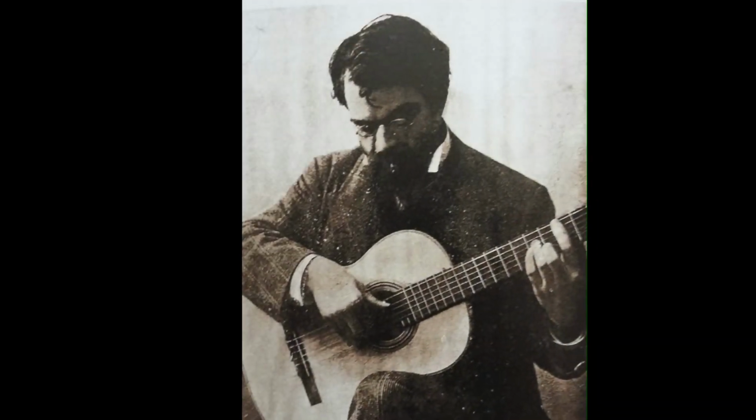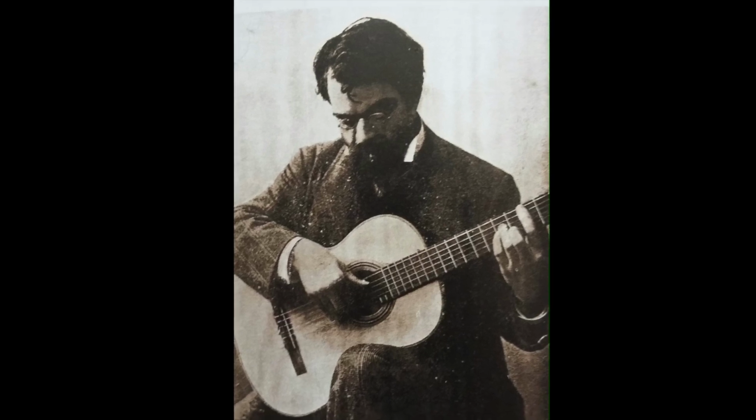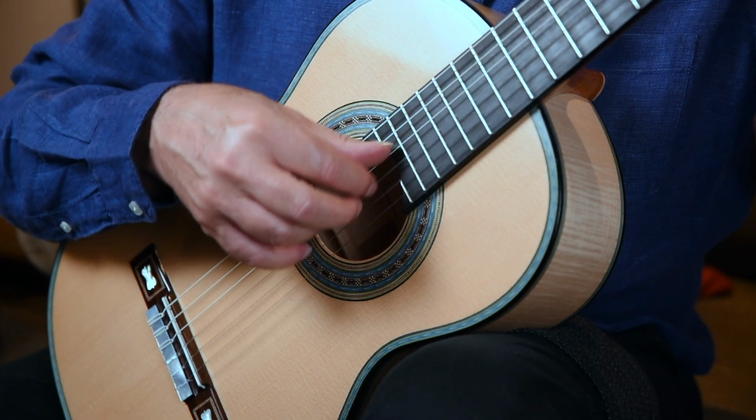And I think he had in mind that he wanted to buy a guitar from Torres. And he played a few guitars, but he wasn't very satisfied. But he was looking for something more special. So Torres took out this FE17 guitar and he showed it to Tárrega. And Tárrega started playing on that.